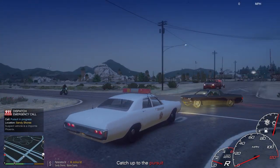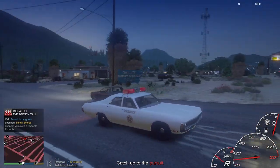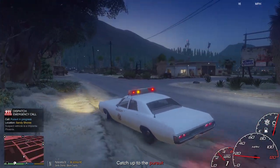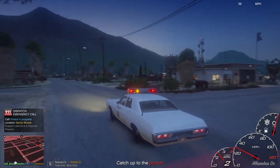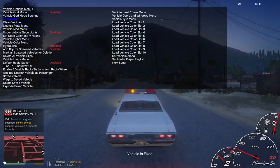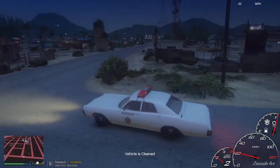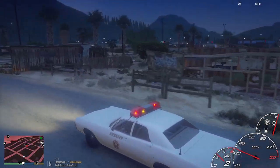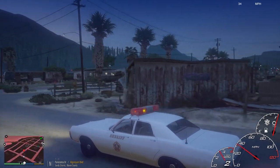A pursuit in progress in Ponte, Phoenix. So it is a little bit more night. Oh, I did switch to the light bar. We do want the city burn. So they're going to be heading right down our way, which is perfect. Or not, they're going to go... yep. Heading right down this way.